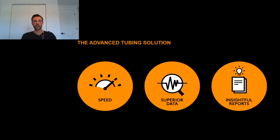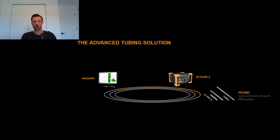And finally, there is great power in summarizing all this data in an insightful and comprehensive report. All the data acquired on the job must be integrated in a report, and its analysis must also be integrated. Data reporting has evolved, and you should benefit from 21st century reporting methods, whether it be 3D rendering, data comparison, or industry-approved templates. As world leaders in tubing inspection, we have developed not just great products, but a complete line of products working together to create synergy and deliver on those aspects you should prioritize and expect. So for us, we call it the Advanced Tubing Solution.